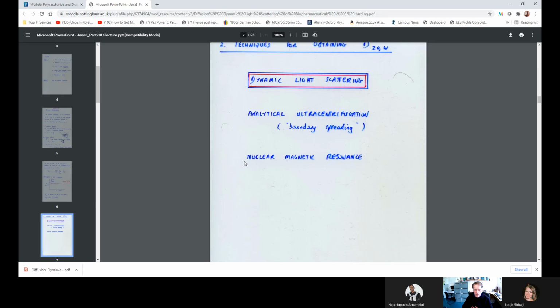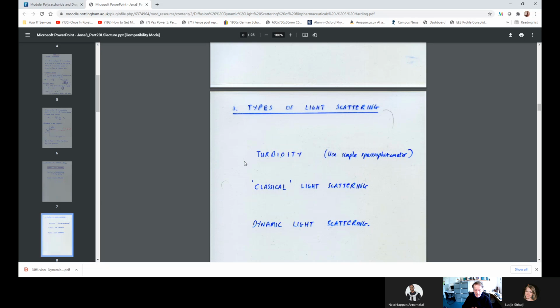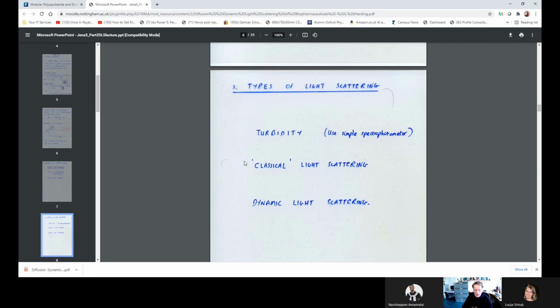Which is why you're getting this lecture off me now. And dynamic light scattering is not the only light scattering method. There's turbidity, which you can get using a simple spectrophotometer. By turbidity, we mean loss of intensity of an incident beam on a solution, which is not due to absorption phenomena, UV absorption phenomena, and the change of electronic levels. So if we're doing turbidity experiments on a protein solution, we don't use 280 nanometers.